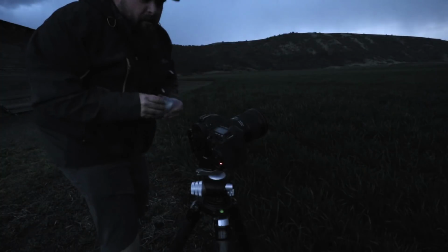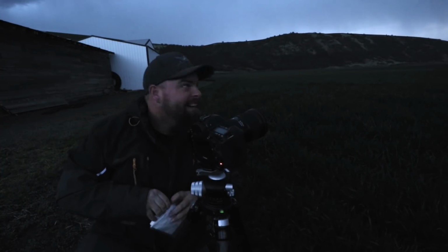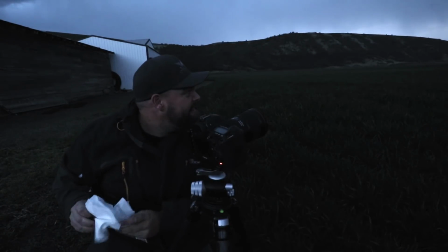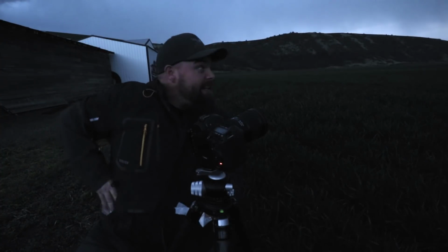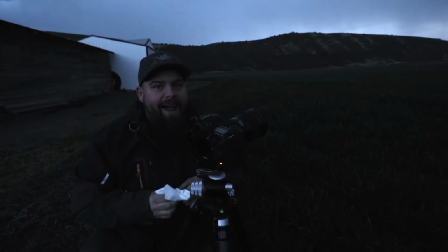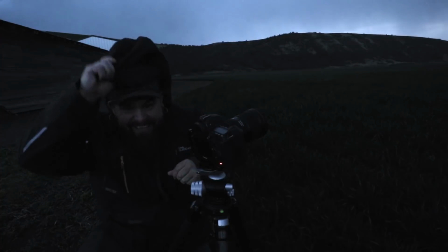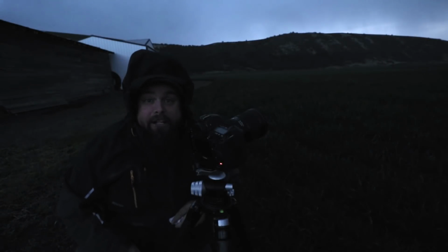Let's see what happens. One of the challenges of this kind of photography is dealing with the weather, obviously, but it's often raining during lightning storms like this. And trying to keep your front element clean is a constant challenge because obviously it can totally ruin a shot. Oh man, I know we got that one. It's getting wet. It's getting close.